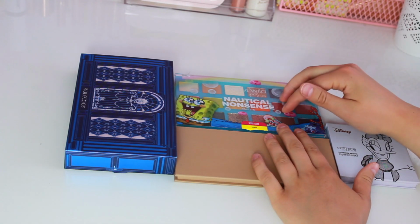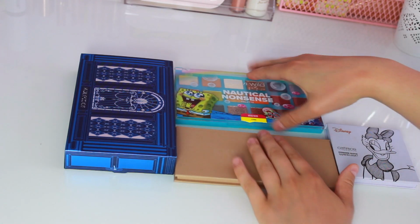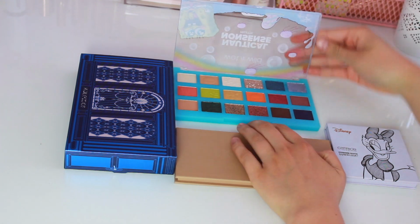Then next I have the Wet n Wild Nautical Nonsense SpongeBob palette, which was limited edition, and this is what it looks like.